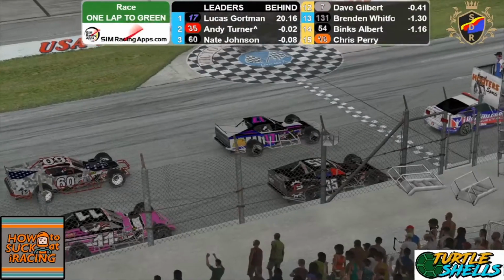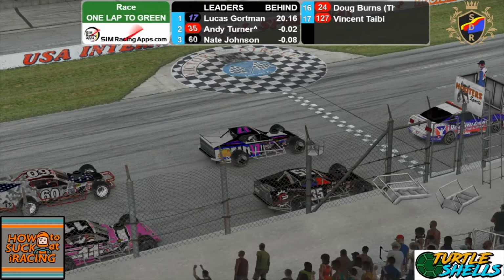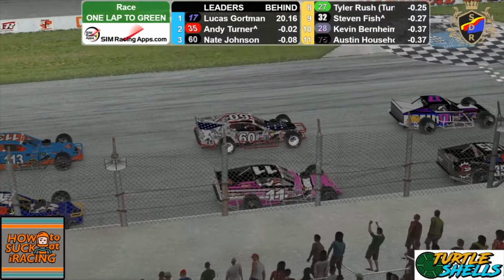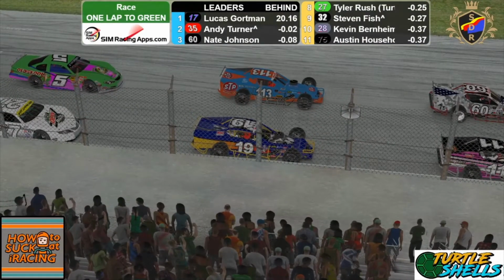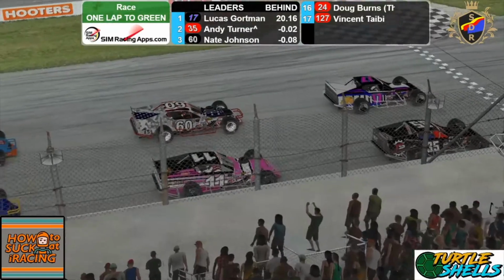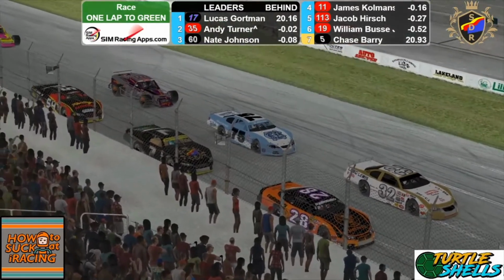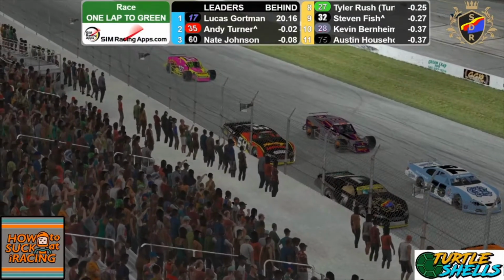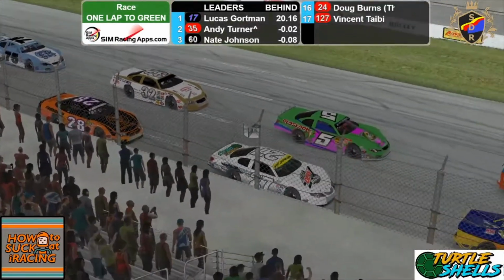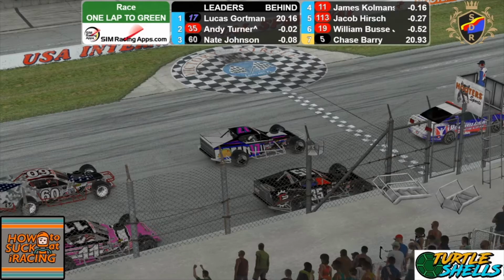We work our way to the front. Take a look at Lucas Gortman and Andy Turner on the outside in the front row. Then we've got Nate Johnson and Jim Coleman. Bill Bussey Jr. and Jacob Hirsch. And of course, Chase Berry and Tyler the Turtle Rush. It looks like Chase might be blinking just a bit. And we go back to Stephen Fish and Kevin Bernheimer, Austin Householder and Dave Gilbert, Binks Albert, Chris Perry, and Vincent Tabay back there. Work our way back up to the front and wait for these guys to start pacing around and get the one lap to green, and we can get going.